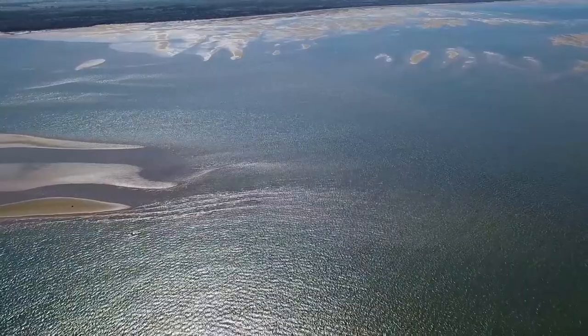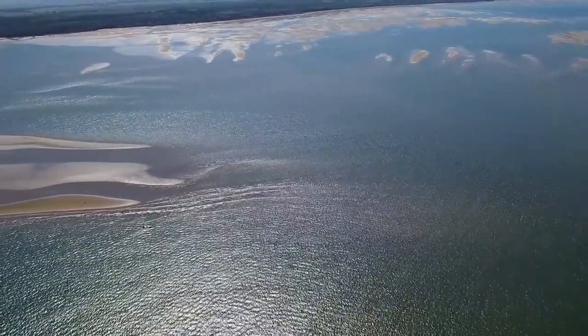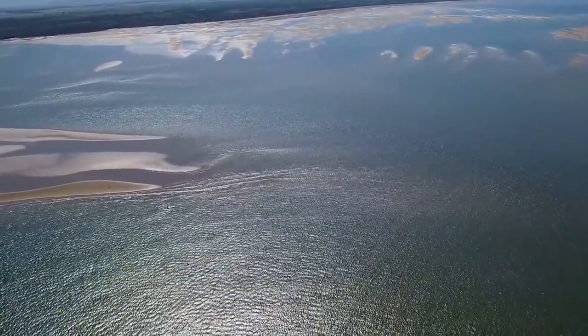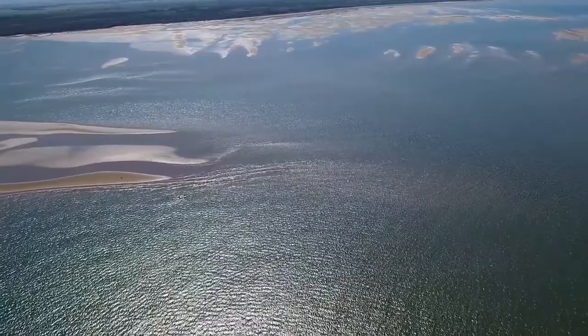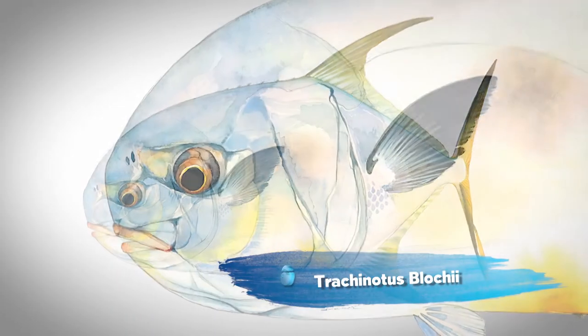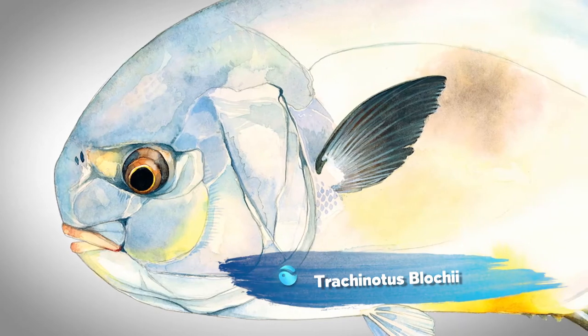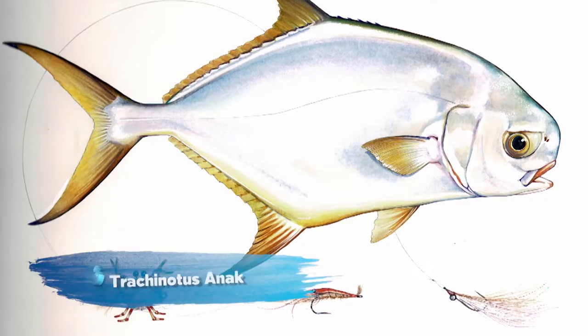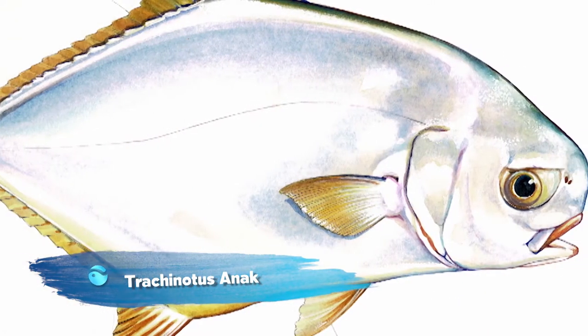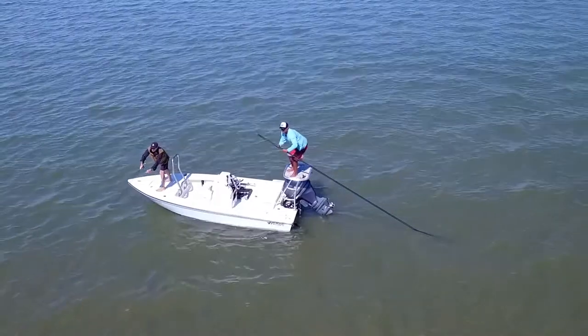Permit around the planet are similar to look at. They are a tall fish with a slim body and downturned mouth. The Atlantic permit, Trachinotus falcatus, can grow to around 1.2 metres and 30 kilograms, whereas our blackeye grows to 1.1 metres and around 15 kilograms. Our Anak permit is harder to catch and grows to sizes similar to that of the Atlantic permit.